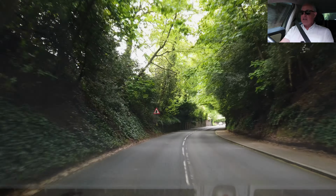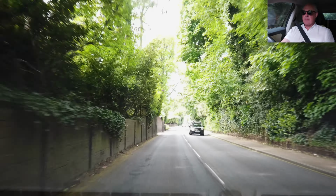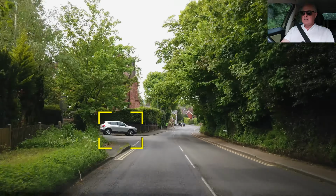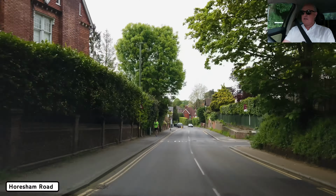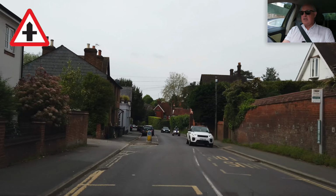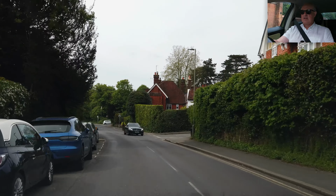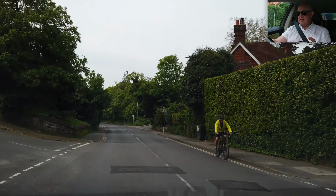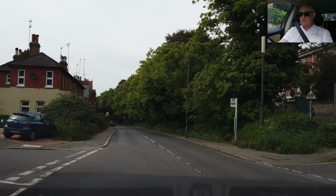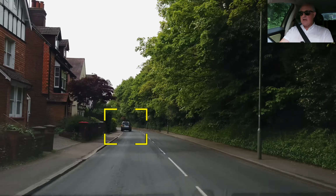Read the signs, staggered crossroads ahead. Junction. A traffic island pushing the lane out. Still enough room for two cars. So yeah, when you're doing a drive in places that you're not familiar with, it doesn't hurt to read the street signs, let you know what's going on. He's pulling out with his left indicators on. Okay.